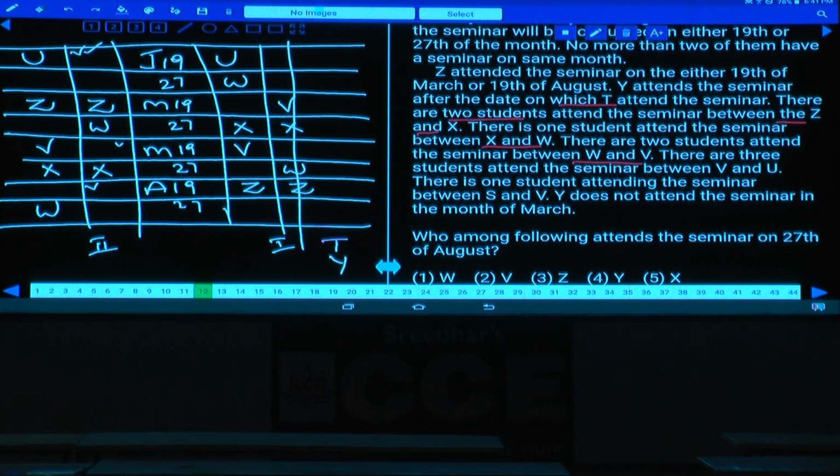Or if V is here 1, 2, 3, V cannot be at this place, isn't it? If V is at this place, then U and Z must be in the same place, which is not possible. Hence, as V cannot be here, where should V be? V must be at the top. Now V is here. If V is here, then 3 in between V and U, then U must be at this place. There are 3 students between V and U.